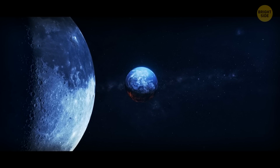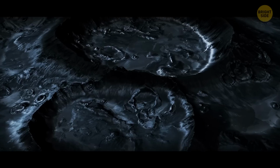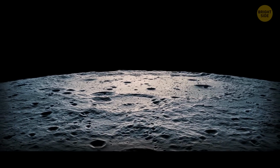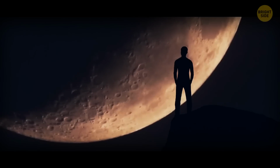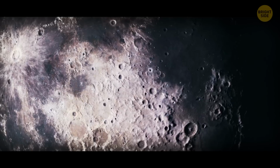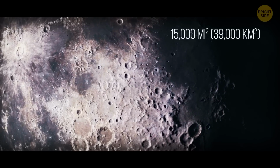Our moon could be hiding way more pockets of water than scientists used to think. Its surface has something called cold traps. Those are areas that are in permanent shadow. If you could stand near one of the moon's poles, especially the South Pole, you'd see such shadows all over the place, 15,000 square miles of them.